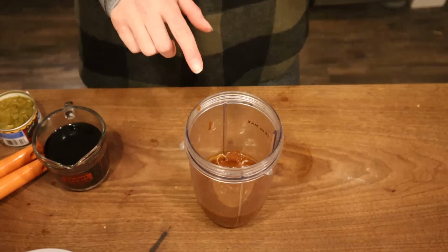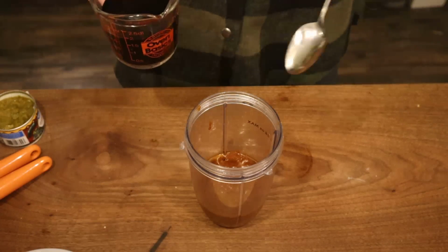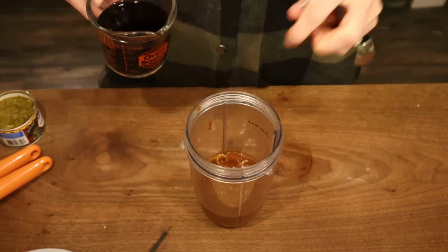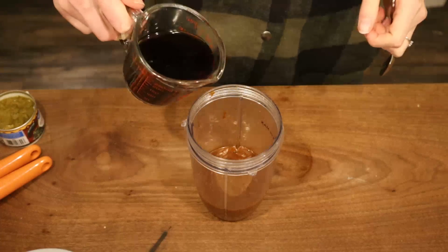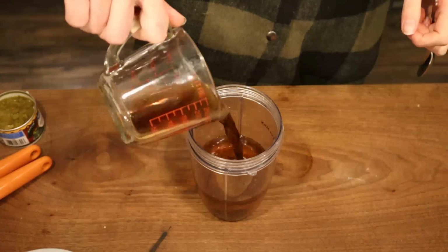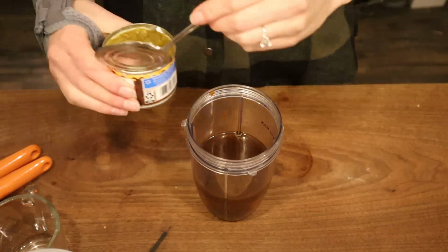All right, next we're making the sauce for the pork, so the sweet sauce part. So I have about 10 ounces of red enchilada sauce. This is just our homemade enchilada sauce. I can link a video that has the recipe for that. This is the rest of our Coke. I'm gonna do a half a can of green chilies.